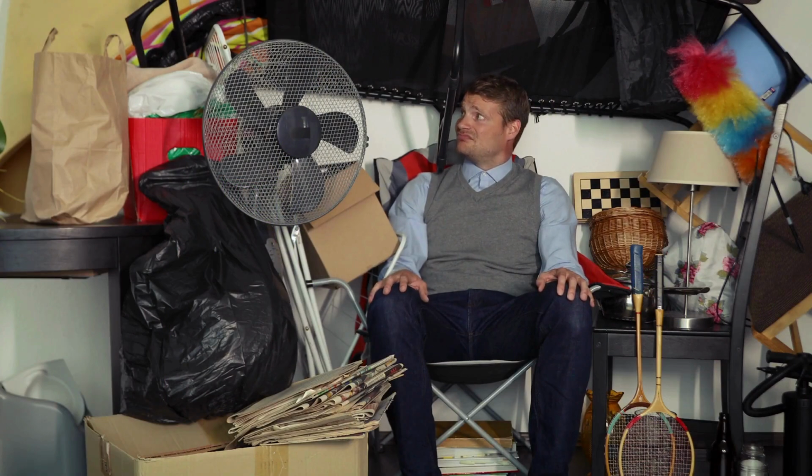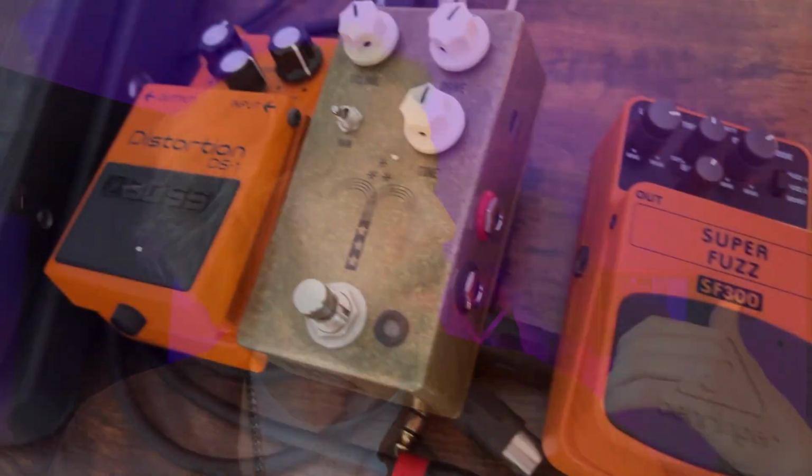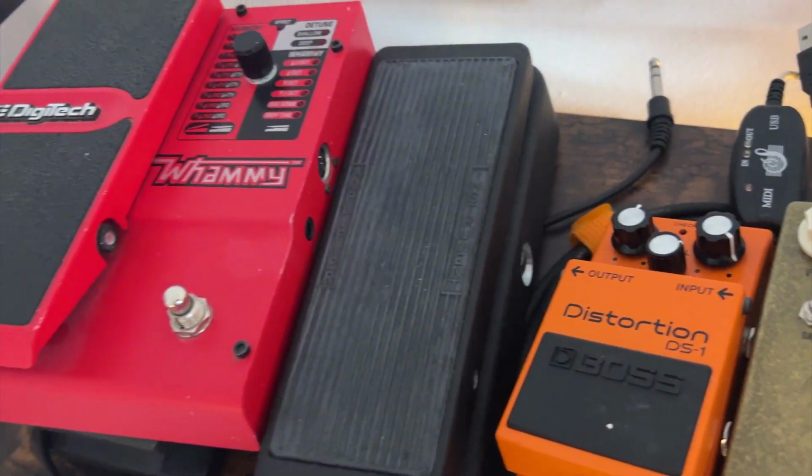I have so many of these pedals that I'm not using. It's like, why do I even have them, you know? I've got pedals that I might as well just get rid of. I've got some sitting up there, that's why I'm looking over there. And I think maybe it would just be best to start from scratch.